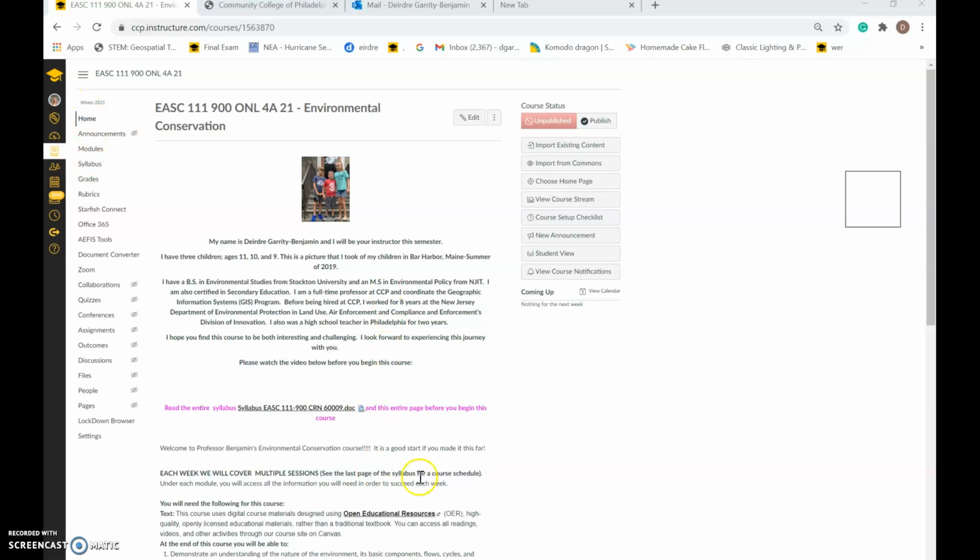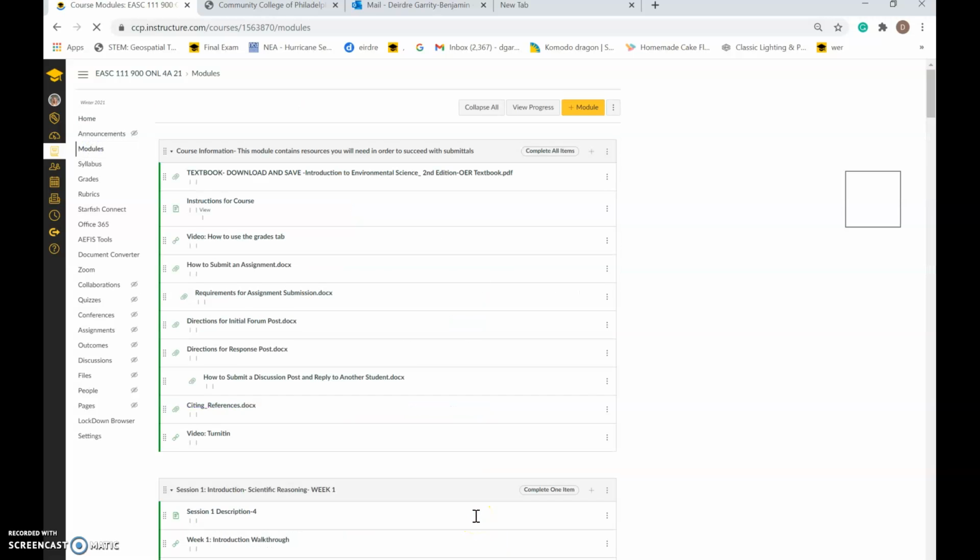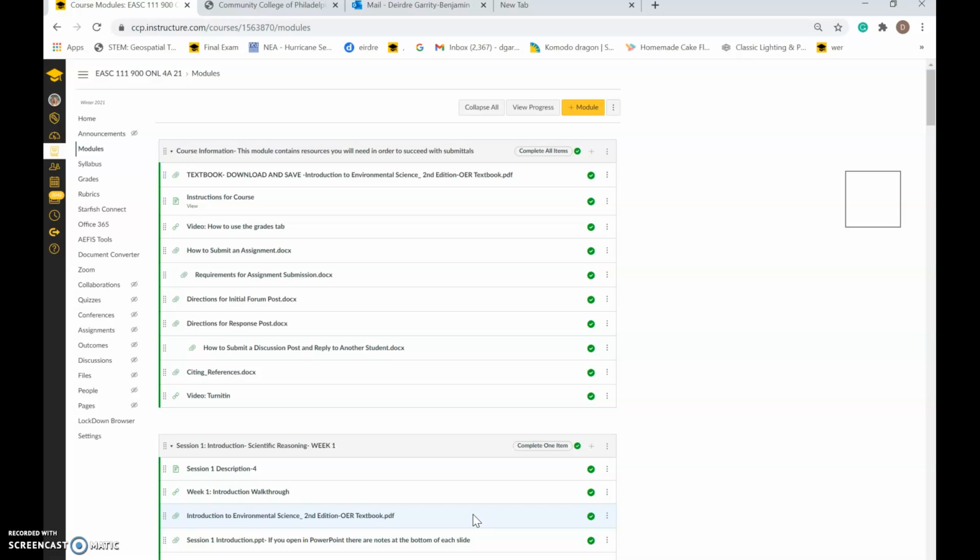So the homepage, make sure you read through it. The announcements tab, make sure that when I send out announcements, you read them. Modules here, syllabus here, grades tab here. Everything you need to succeed is right here. Now, mostly you'll be using this modules tab, and you're going to click on it, and you'll see that everything is contained within these modules.